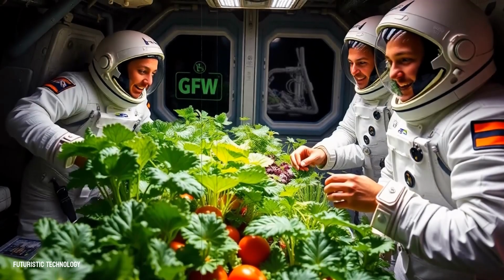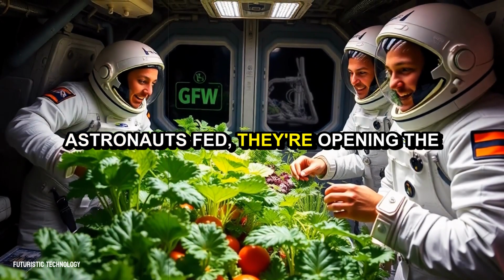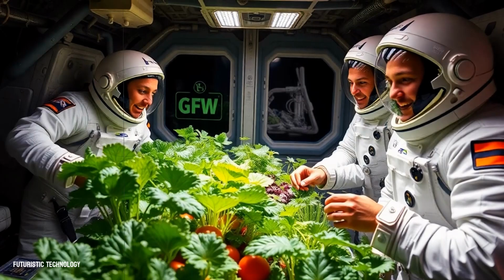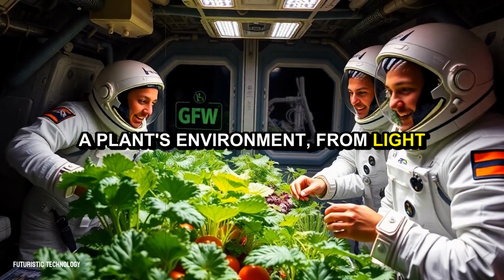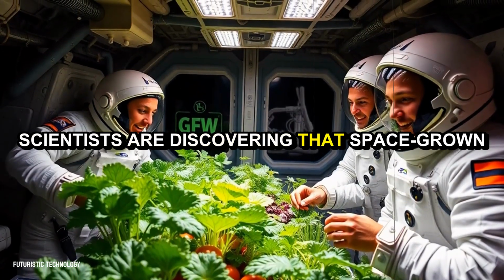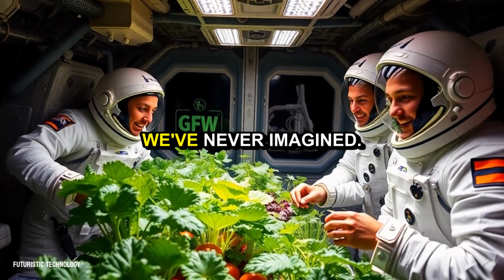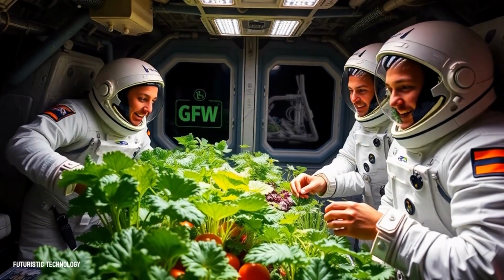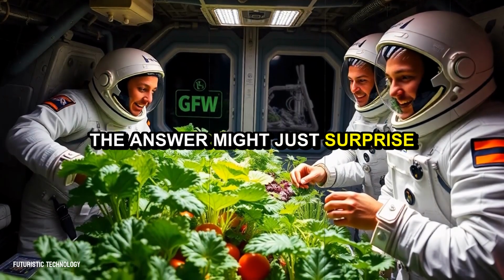And here's where it gets really exciting. These innovations aren't just keeping astronauts fed, they're opening the door to a whole new world of flavors. By controlling every aspect of a plant's environment, from light to nutrients to air quality, scientists are discovering that space-grown vegetables might not just survive, they could thrive in ways we've never imagined. Could the unique conditions of space actually enhance the taste of these crops? The answer might just surprise you.